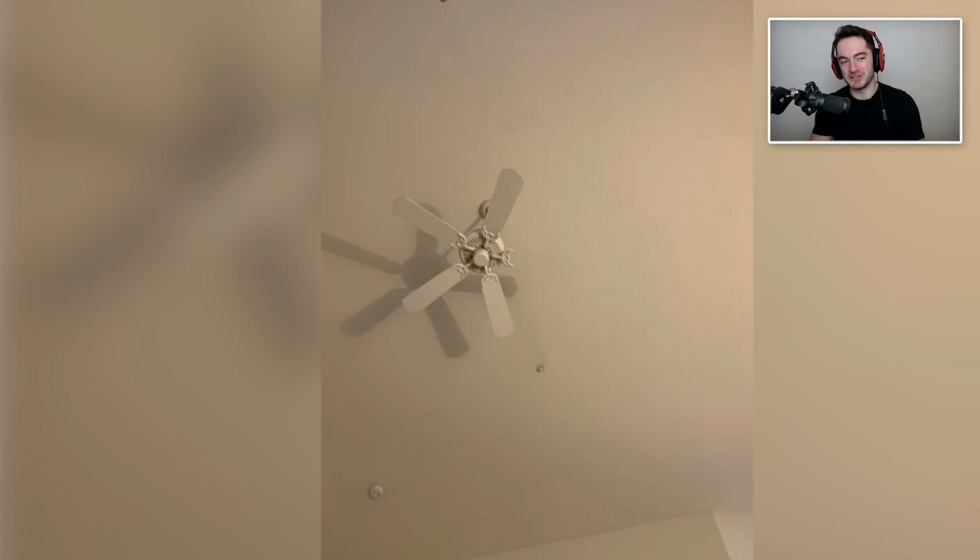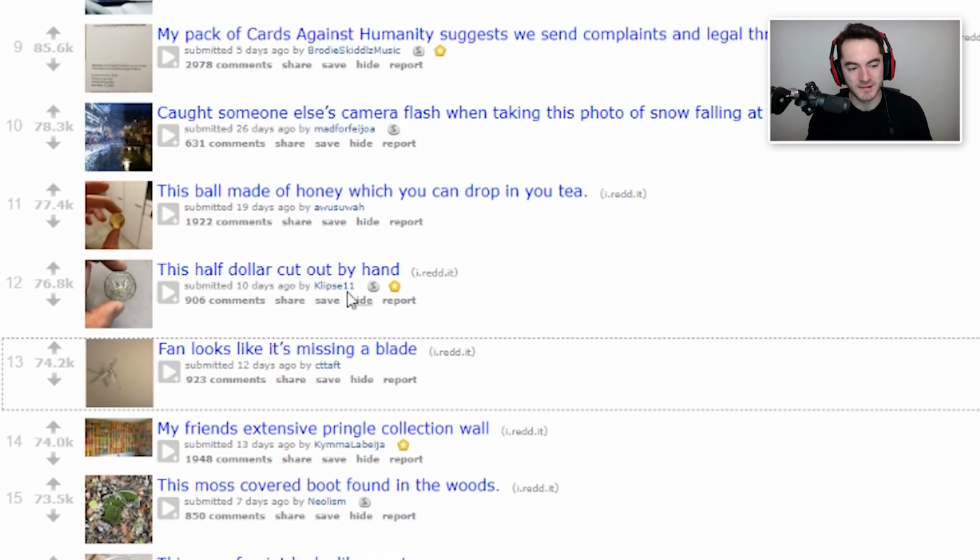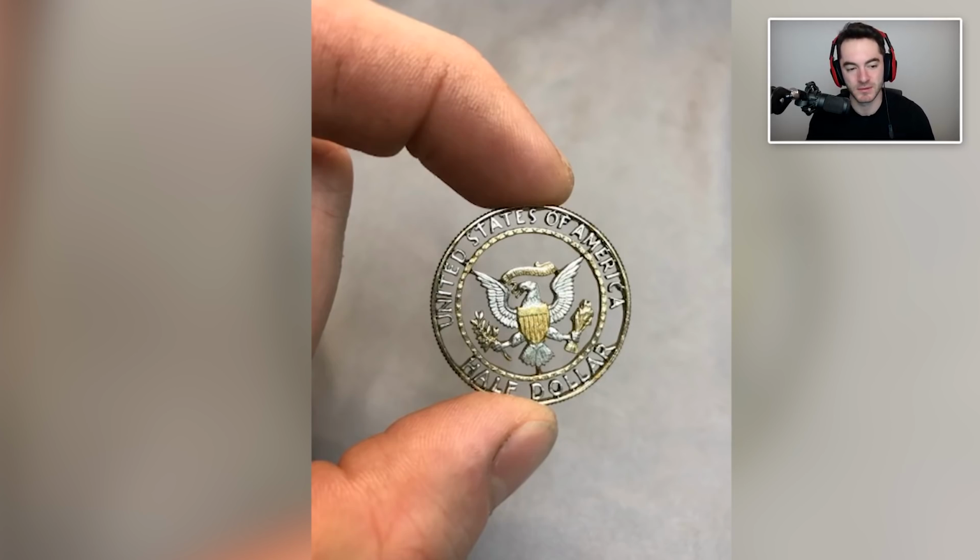I was like, it just looks like the fan has 4 blades. Cool, but then the shadow. Oh, that's some mystifying stuff right there. Oh, that's trippy. I mean, it could also be easily photoshopped, tweaked just to make it look a little more convincing, but yeah. That's wild. This $50 cut out by hand. Impressive. That seems like a very, very tedious process.